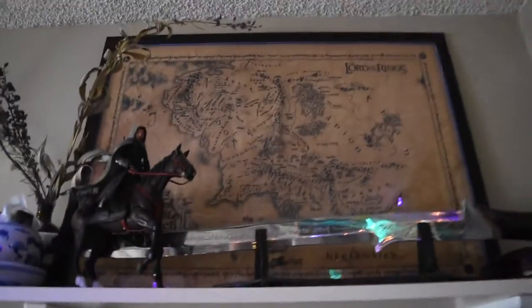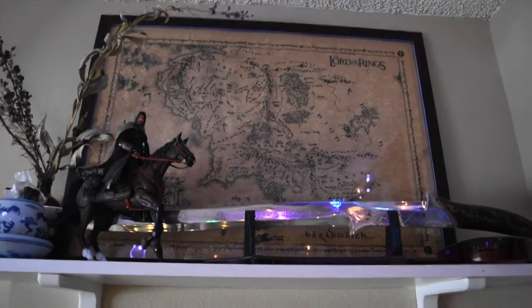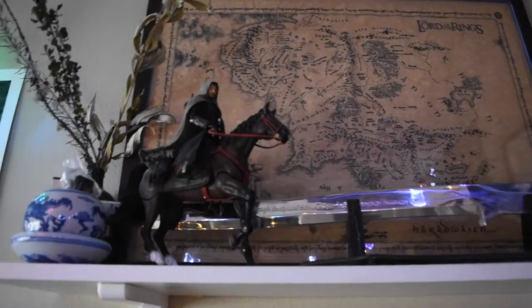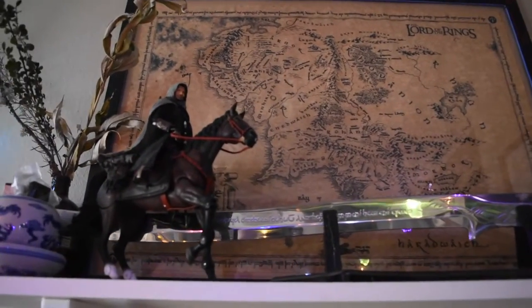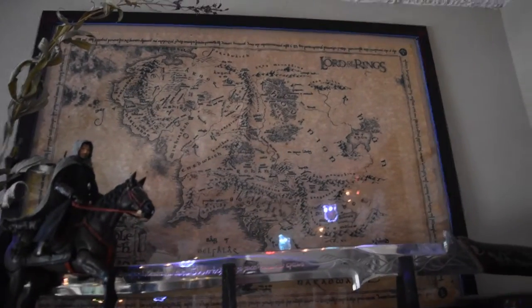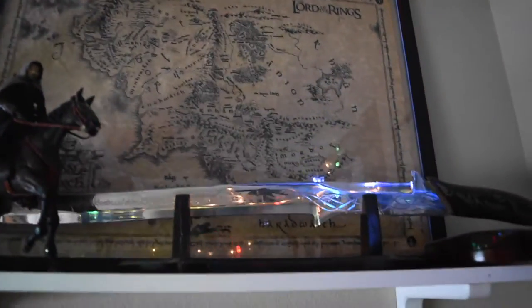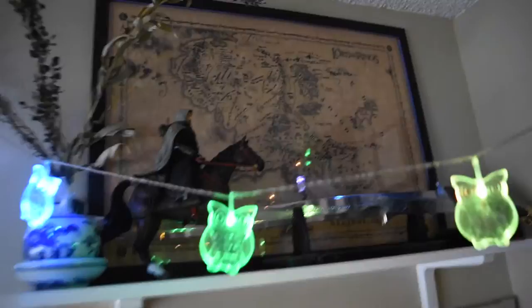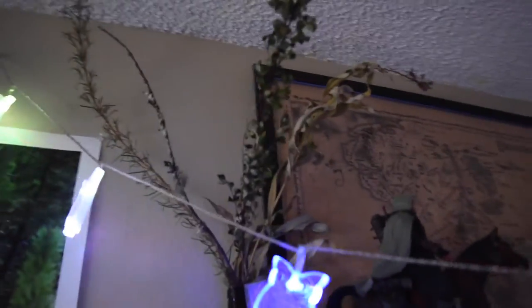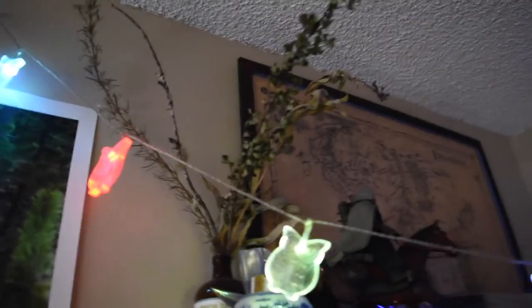Up here is kind of my Lord of the Rings shrine. I have Hadhafang, the sword, my Aragorn and Brego figurine, and then I have this awesome parchment map of Middle Earth that is super inspiring to look up at. These are some dried plants I have. Fireweed, rosemary. I don't know what the third one is. I just found it in my yard.